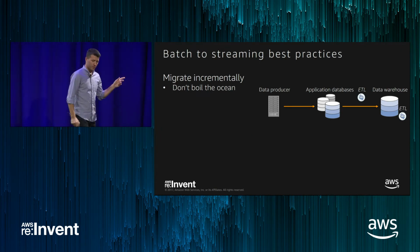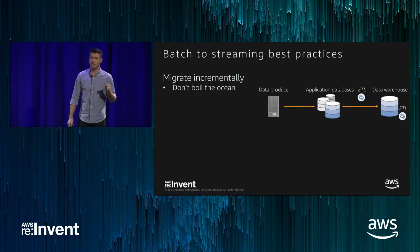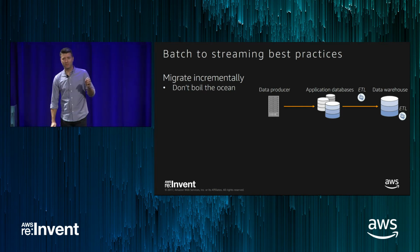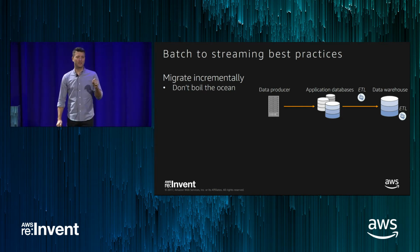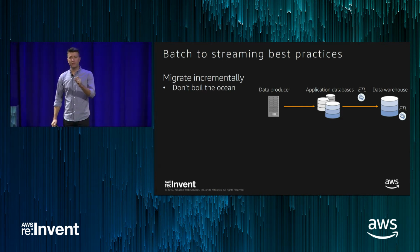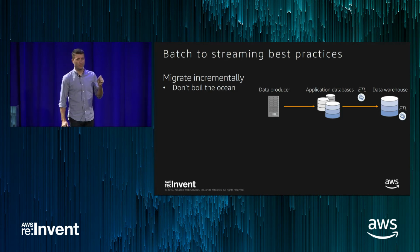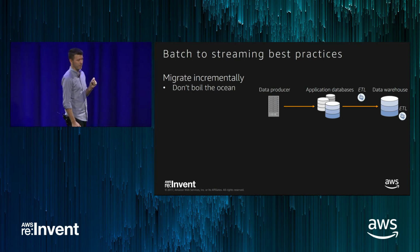So before Brandon comes up, we'll talk about a few best practices. I think this will help put a lot of these things together. The first thing, and this doesn't just apply to streaming, but if you're thinking of moving from a batch to a streaming solution, don't boil the ocean. Don't try to do it all at once, right? There are some techniques you can use that will make it much simpler.